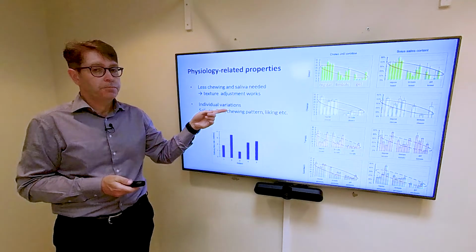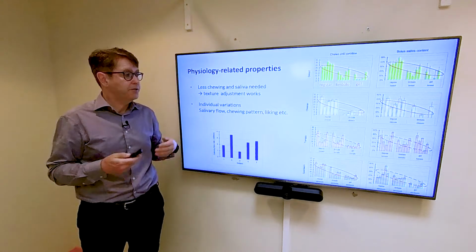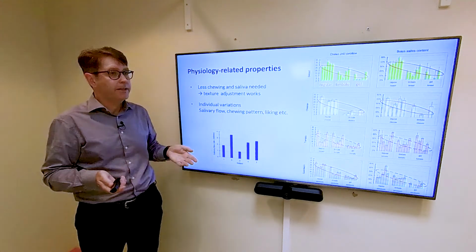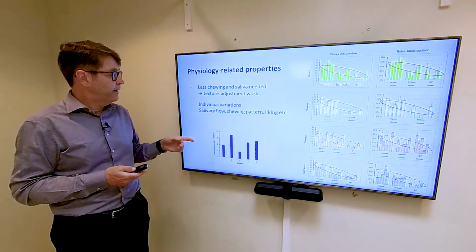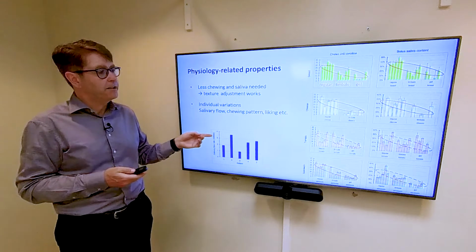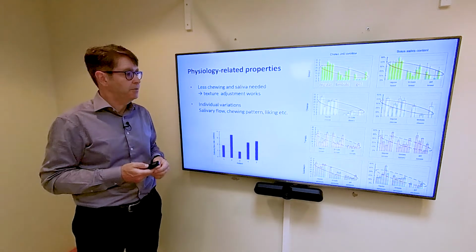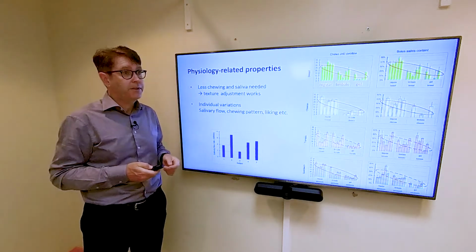There is of course also personal variation, as we are individuals and we chew in a different way, and we have different salivary flow, we have different liking of foods, and all these factors play a role. This is the salivary flow of the subjects, and that can explain some of the differences, but far from all. So there are many aspects you need to take into account when you try to explain the variability between the subjects.